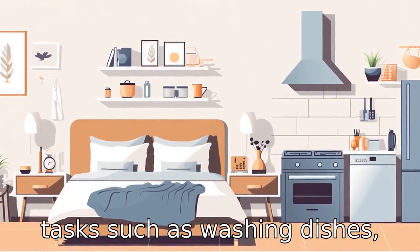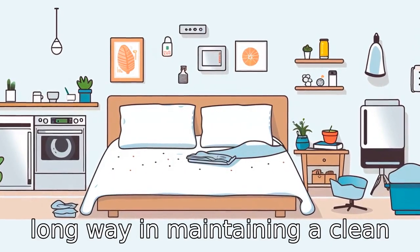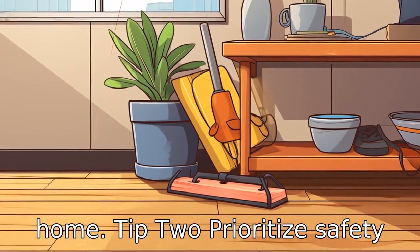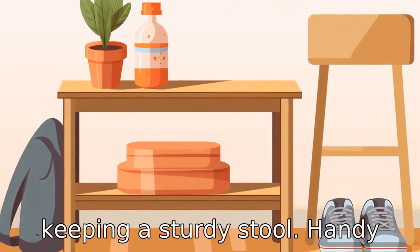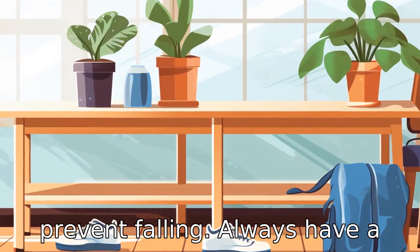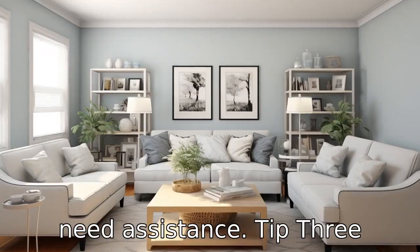Daily tasks such as washing dishes, making the bed, and tidying high-traffic areas can go a long way in maintaining a clean home. Tip 2. Prioritize safety. Take steps to prevent potential accidents whilst cleaning, such as avoiding wobbly furniture, keeping a sturdy stool handy for reaching high shelves, and wearing non-slip shoes to prevent falling. Always have a cell phone or emergency alert device within reach in case you need assistance.